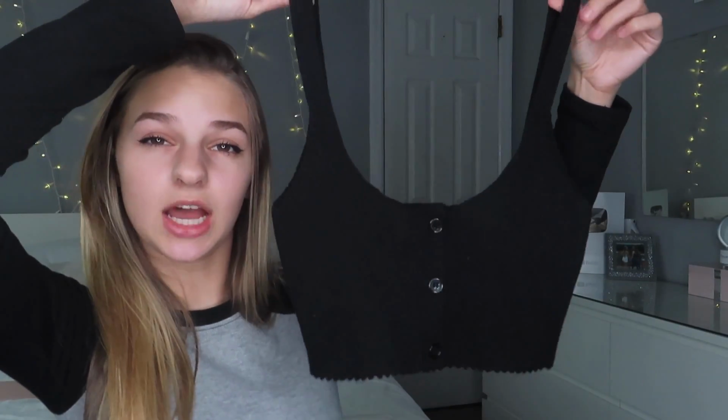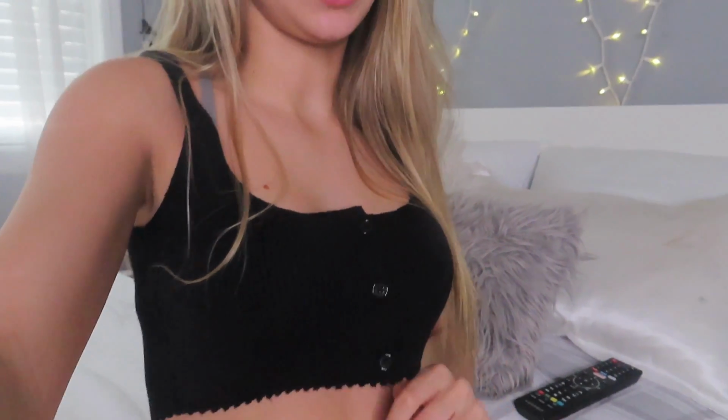Next is a ribbed button-up tank top, bralette. I don't know, it's kind of a little bit too short to be a tank top. Interrupting this video to say this is my first time trying on this top, and it definitely fits more like a bralette. Like, it is so short and kind of loose. This top just didn't work out for me overall.